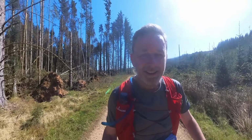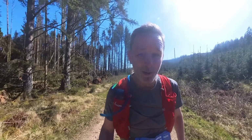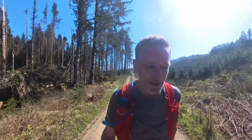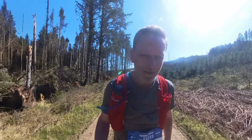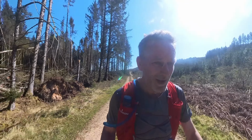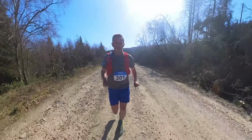Whoa. Since the last checkpoint, I've done 6.7 miles in an hour and three quarters. I'm definitely feeling it now. I think that'll be 21, about 7 miles to go, of which I think the last 4 miles are downhill, which is good. But my back's starting to feel a bit sore and my legs are definitely tired.